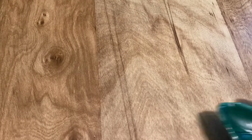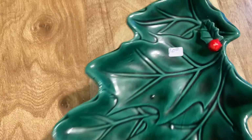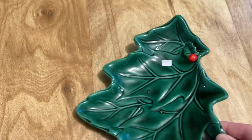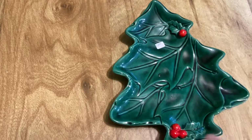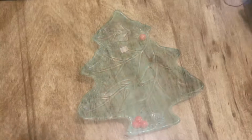So I'll just show you what I got. I didn't get very much, but I did get the Christmas tree dish. That was $1. I thought that was definitely worth it. I didn't see any marking on the back, but since then I've noticed a very faint ink marking. I think it just says made in Japan.